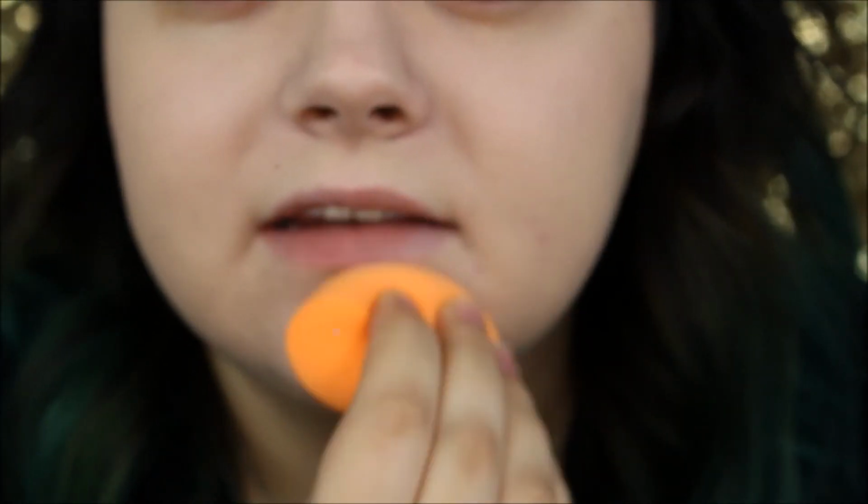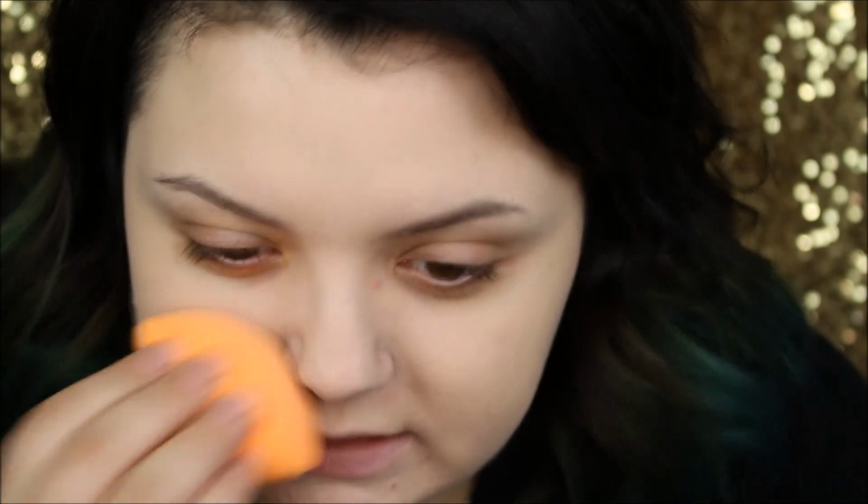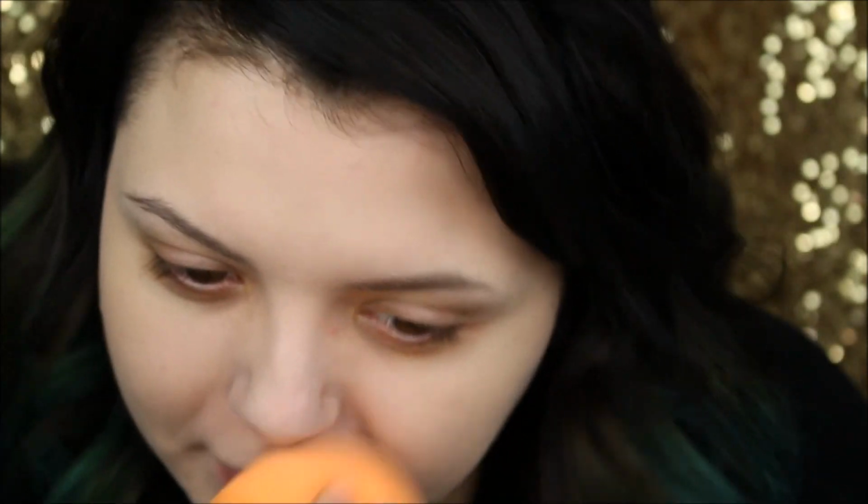I'm just taking time to press this into my skin. So far this Beauty Blender doesn't seem bad at all. It seemed to take a little bit longer to blend it out, but nothing dramatic. So if you're on a budget and a Beauty Blender just doesn't seem to be something that you can afford, I definitely suggest the Real Techniques one. I think it's a great dupe for that.